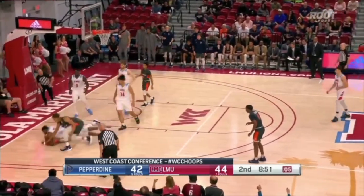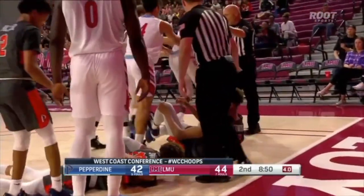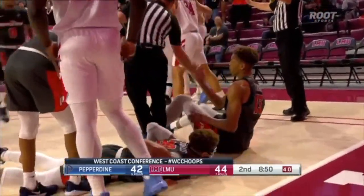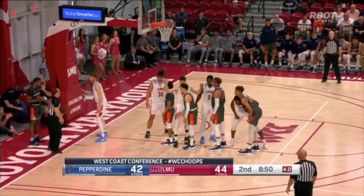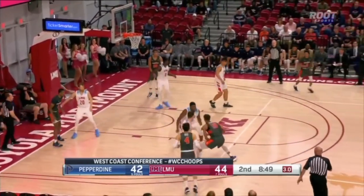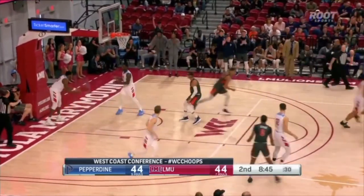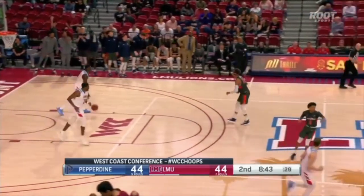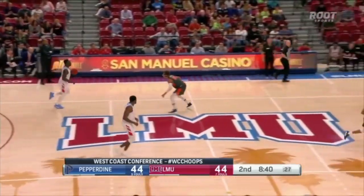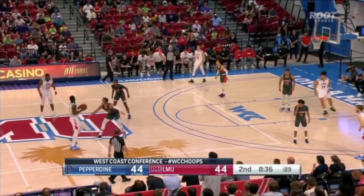Edwards. That is a great hustle play by Jordan Bell. Tremendous hustle play. And you know, he loves it. Kessler Edwards with the shot clock at 1. Lorenzo Romar couldn't ask for a better shot. Cleared out for Kessler and got a bucket with 4 seconds left.